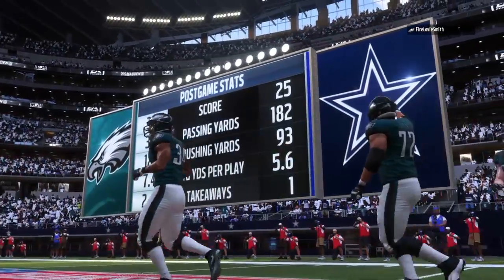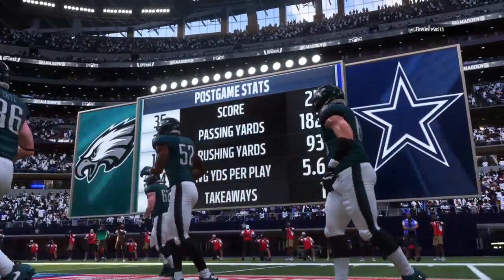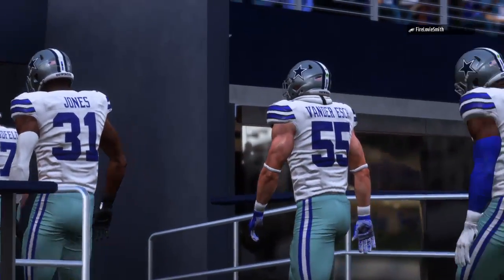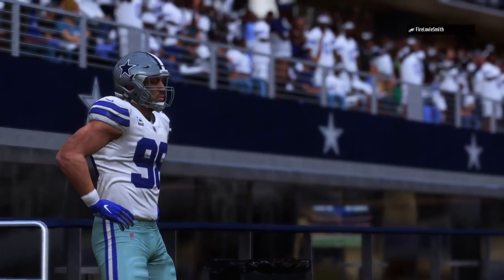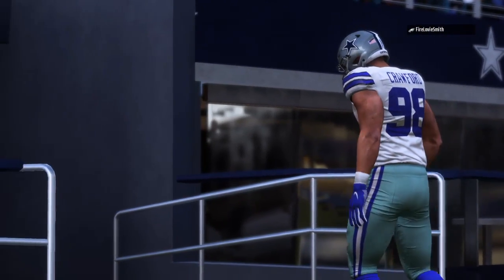So for Philadelphia, the win gets them a step closer to 500 at 5-6. And now they'll have a few extra days here before they face the Giants next week. Meanwhile, for the Cowboys, their luck may have run out as they fall to 4-7 now in the year. And they'll try to get back on track next week as they head up to Orchard Park to take on the Buffalo Bills.